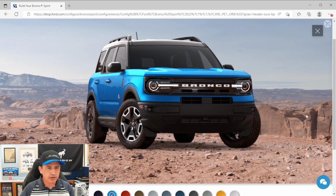Now look at the grille. It is a little bit different than it is on the other trims. So you do have a black grille with the white lettering here. So a little bit different than the carbonized gray on the Big Ben with the white letters, and similar to the base trim in the sense of a black grille, but instead of black letters, you're going to have the white letters. So it looks real sharp there on the vehicle there.